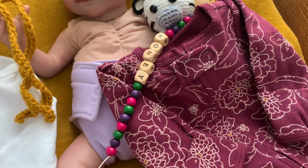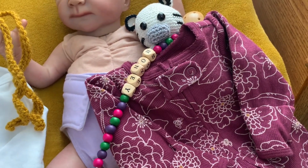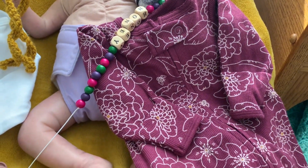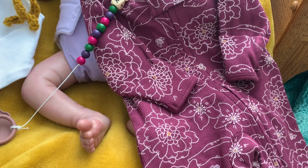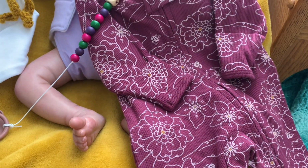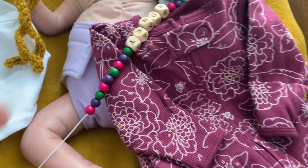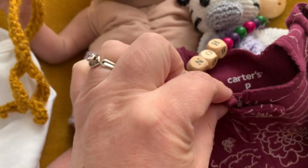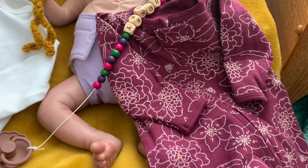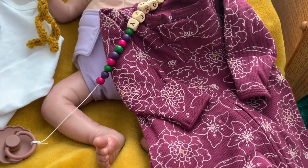And then she has this darling sleeper that I found for her at Carter's. It is a purple maroon color with little flowers. I thought that would go really nice with her skin tone. The flowers are all outlined in white. It is a Carter's, in preemie size. It's like a ribbed thermal material.